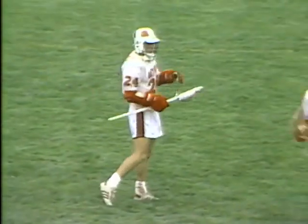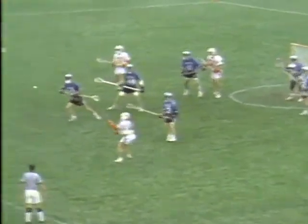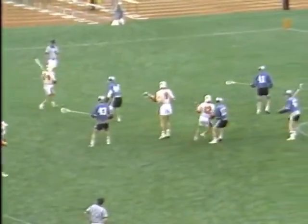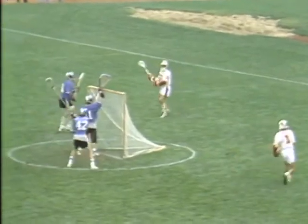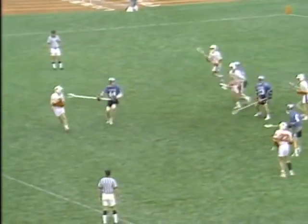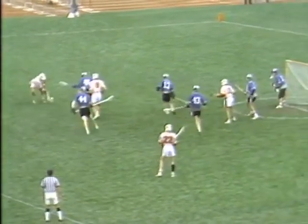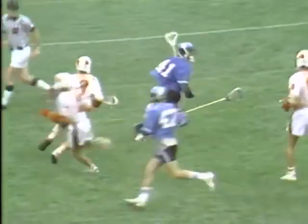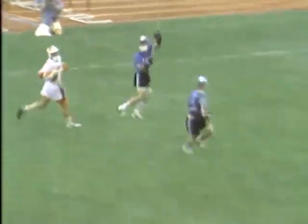Big series here for Maryland. They need one badly. Here's Brian Willard again. And of course, it's just as big for Hopkins because if they want to win, they've got to turn this one away. They've done a great job defensively. Brian Willard once again over to Thurston. Couldn't handle the pass. Moscow saves it by picking it up but loses it. And the Blue Jays and James DiTomaso have it.